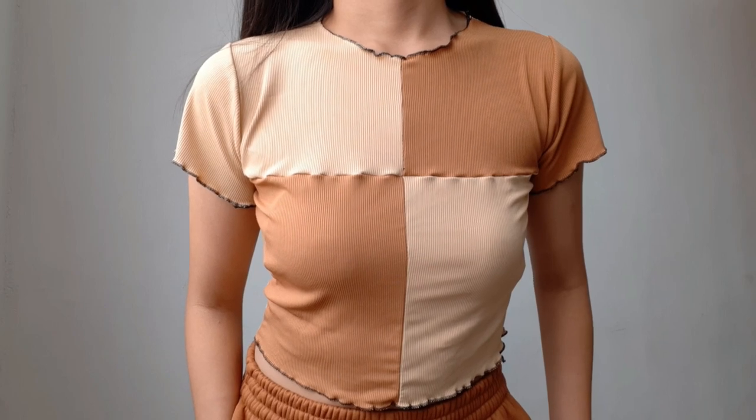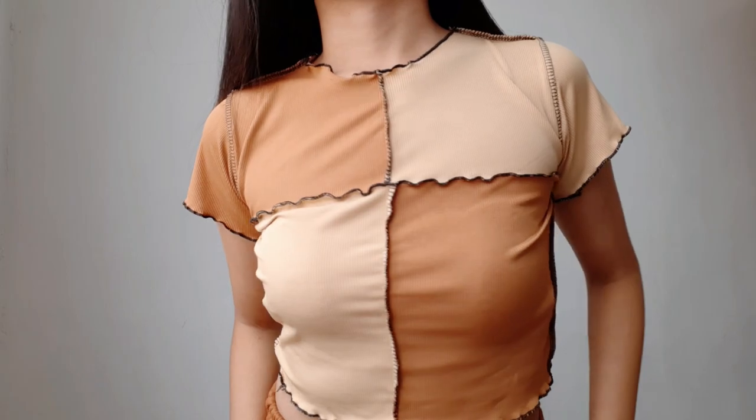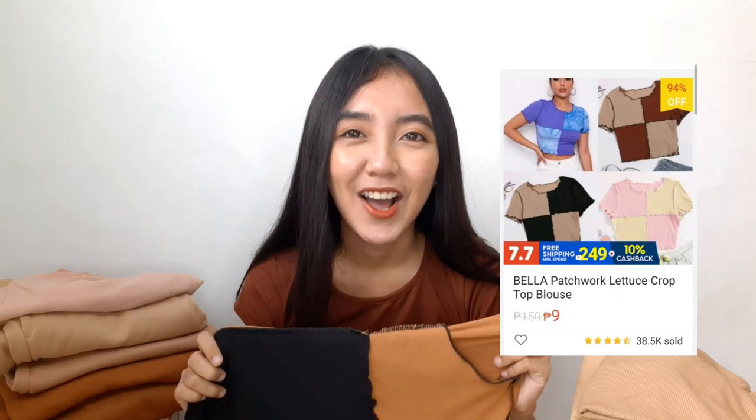Lettuce crop top siya. And ang maganda dito is reversible siya. Pwede mo siyang gamitin ng paganyan, yung normally na use. And pwede mo rin siyang baliktarin para may style siya. Ayan siya, oh. Diba? Ang ganda. For only 48 pesos, magkakaroon ka na lang gantong damit. Wow! Ang ganda niya talaga. And, ilang beses ko rin ito nasuot sa TikTok ko. And, hindi ako ganun pinapawisan dito. I really love this top. And, marirecommend ko to sa inyo.